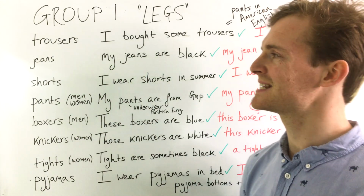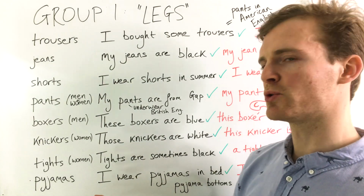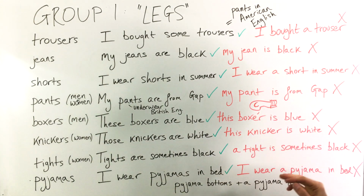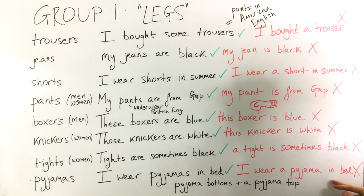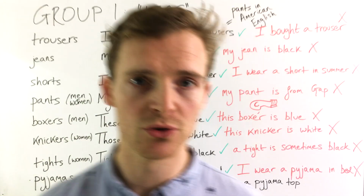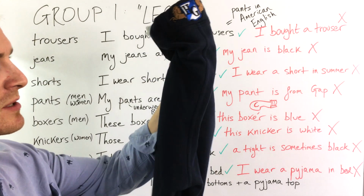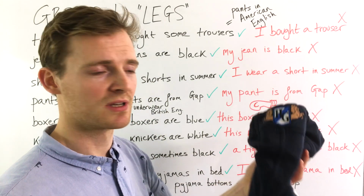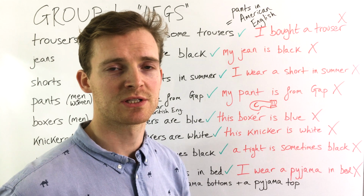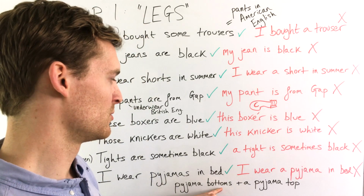So this isn't technically a legs group noun, but I put it in here because it sort of fits in the legs group. We say, I wear pajamas in bed. You don't say, I wear a pajama in bed. So it's always plural, pajamas. The one thing to check is pajama bottoms, so these are pajama bottoms. They're the bottom part, the trousers of pajamas. So pajamas are top and bottom, the shirt and the trousers. But if you're just talking about the trousers part, they're called pajama bottoms, and that's also plural.